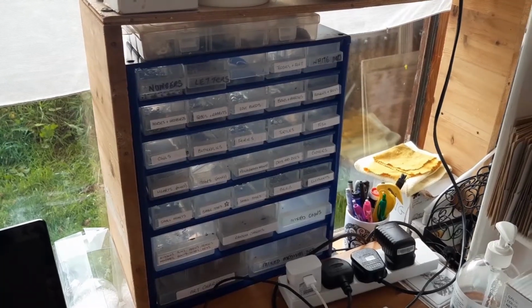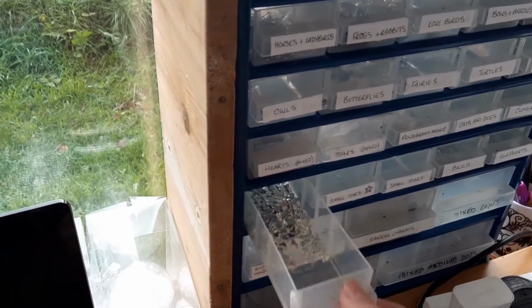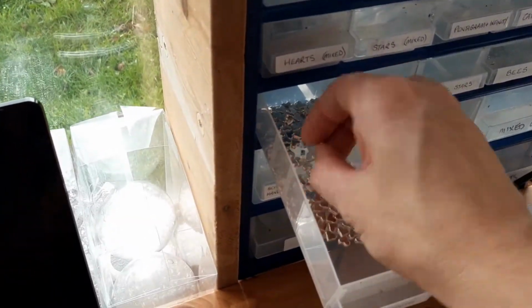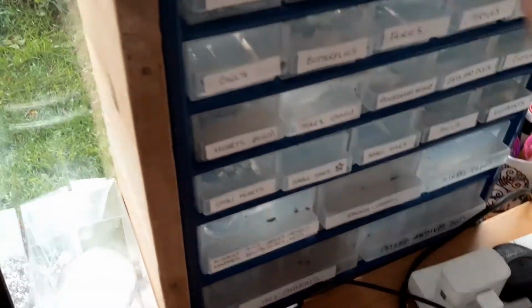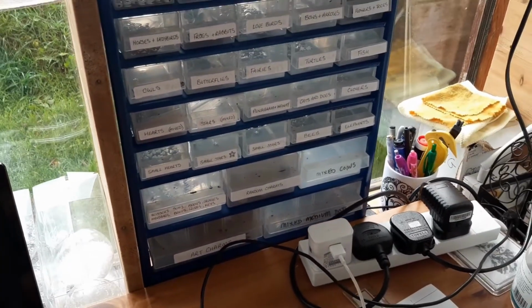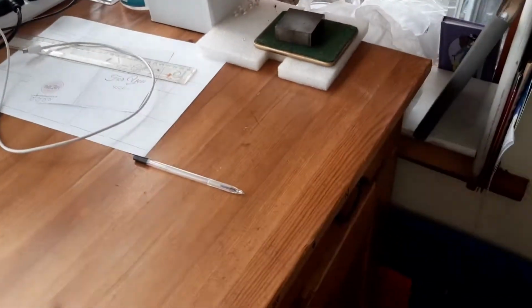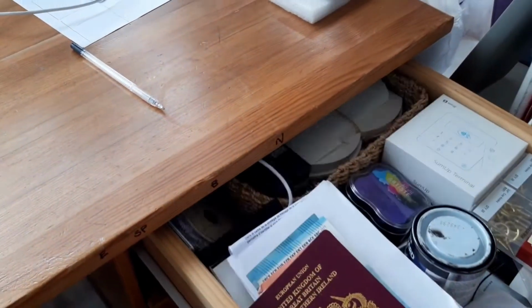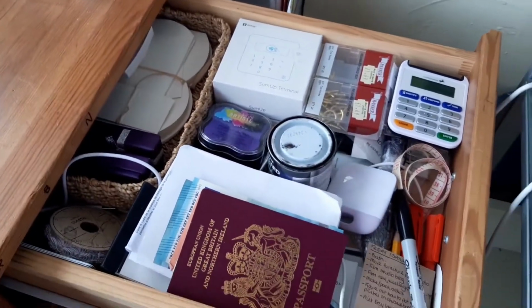In these drawers I keep all of my charms for the wish bracelets. So you can see I've got little hearts in here and stars. And I've kept them all labelled. It's not pretty, but you know, it will do me. Then in this little drawer here, I just keep all my various bits and pieces, my card readers and little bits and pieces. It's not particularly exciting.